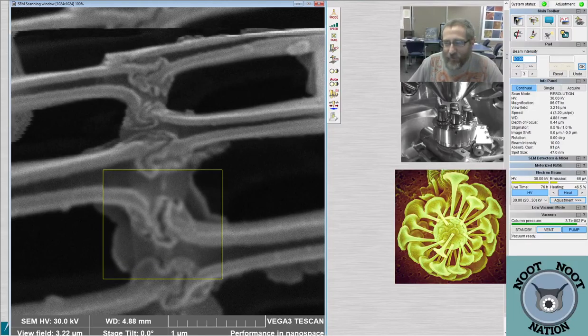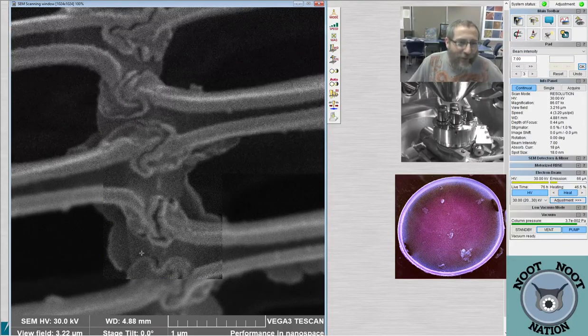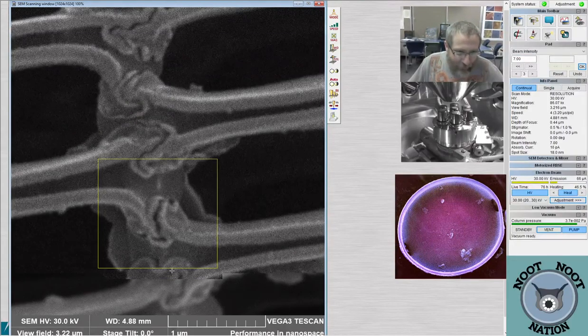We're at beam intensity 10. It's like, why is this not focusing? I usually just forget what I'm doing. It's not focusing because of me. I made a mistake.